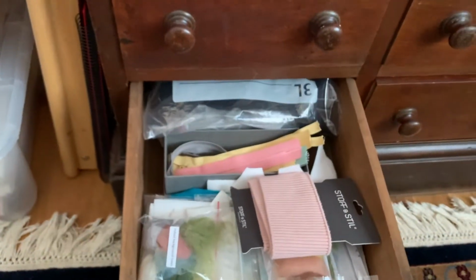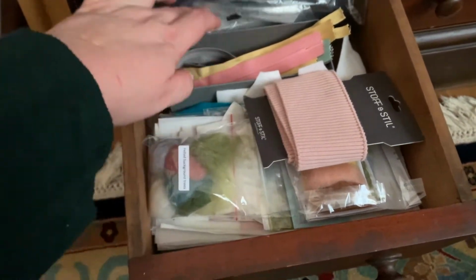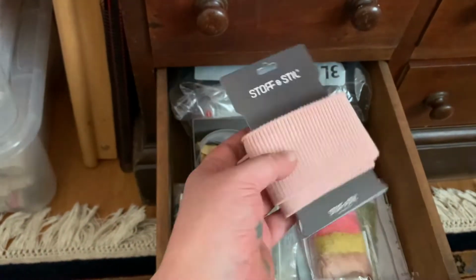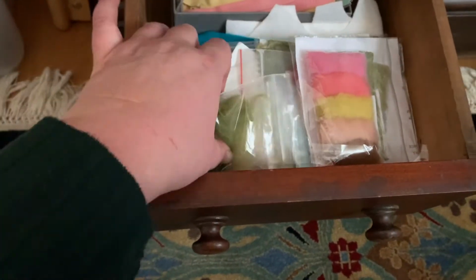Alright, down here are things that I don't use as often. Zippers and elastic bands. And in front, roving for needle felting and felt.